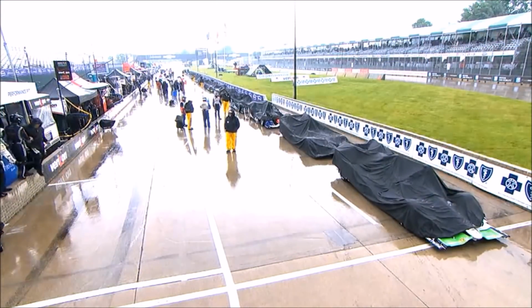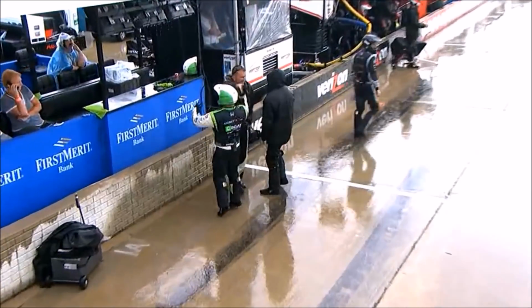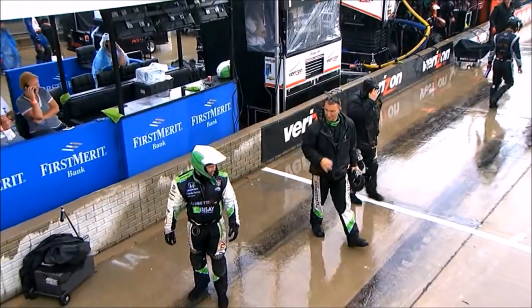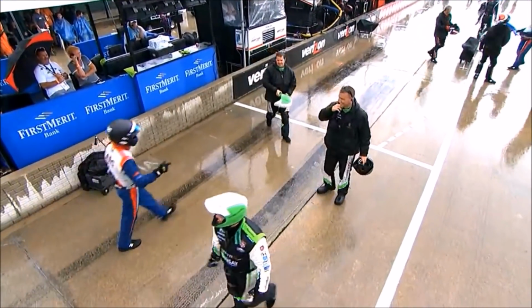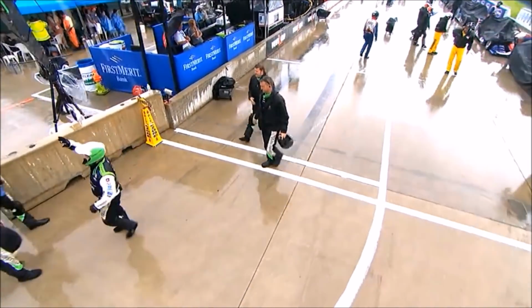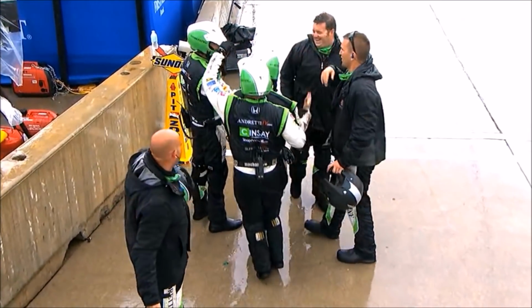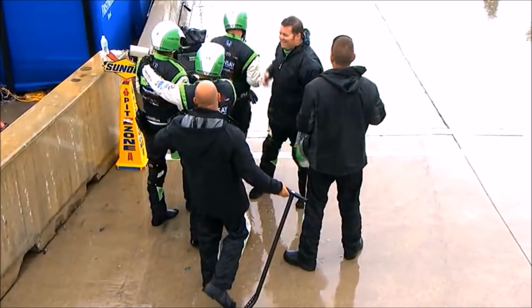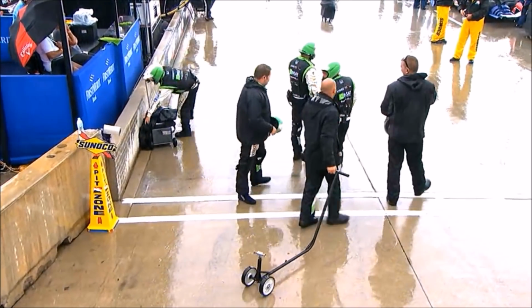And as word goes out left of your screen, the team gets the word, the race is official, and they are the winners here today in Detroit. So Carlos Munoz gets the victory, his first career win. Marco Andretti will finish second, Simon Pagenaud, Will Power, and Scott Dixon, the top 5. The alternate victory lane is being set up inside a building where we will be able to talk with Carlos and get his reaction to his first win. That's coming up when we continue from Belle Isle.